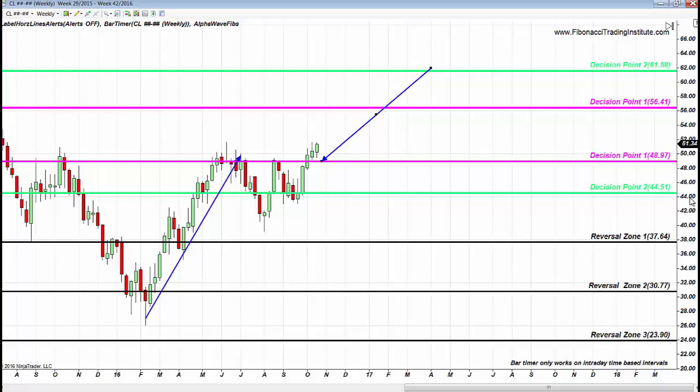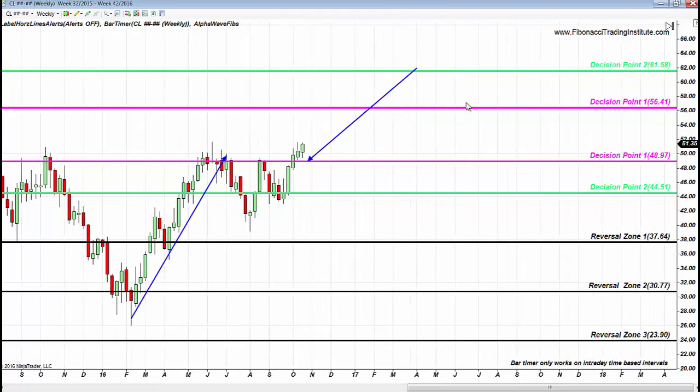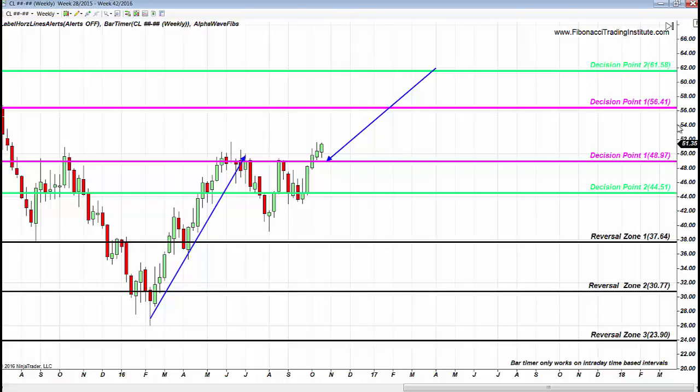So ladies and gentlemen, oil news in the next 10 minutes. I have no idea what the oil news will be. It doesn't matter to me whatsoever. Fibonacci levels were always displayed in front of you far in advance. This level's been in front of you for the last 2 years. This is where the bullish rally came on oil from the weekly chart.